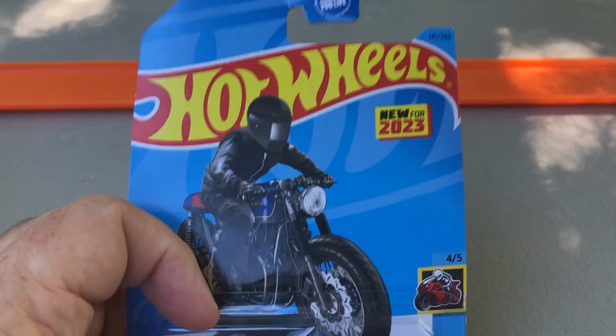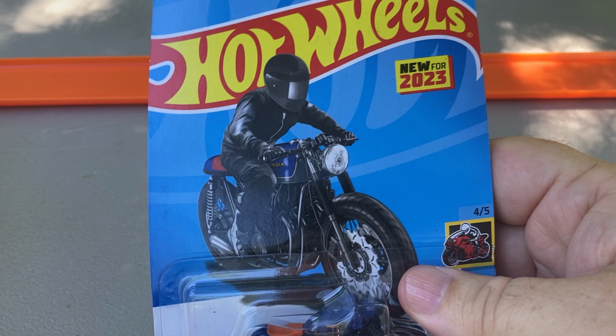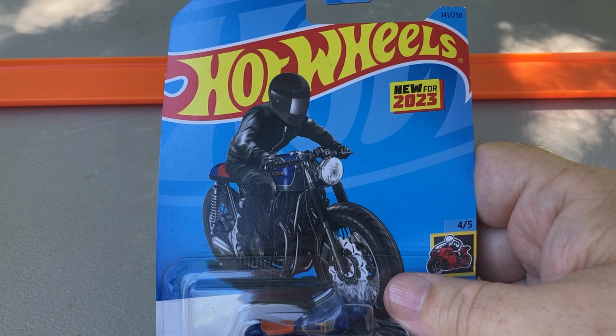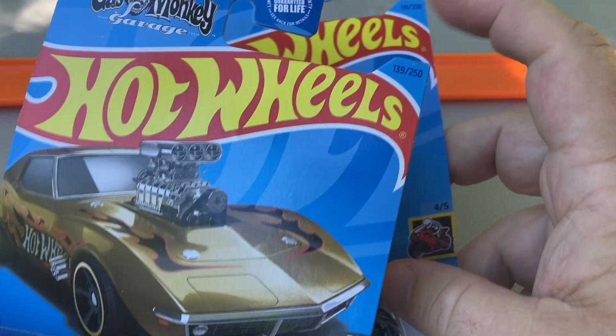Here's answering that question. So I bought a bunch of these. Actually, I exactly remember where I was when I got these. It was at the Walmart across from Tanger Outlets down in North Myrtle Beach. I remember as soon as I saw the Gas Monkey car I was about to do, I was like, well, there's another one.